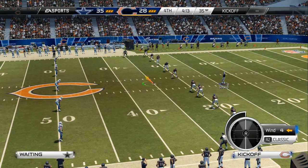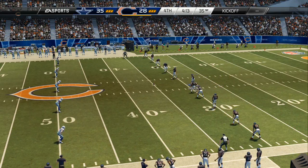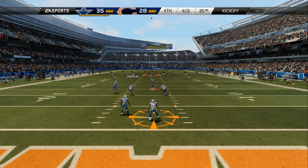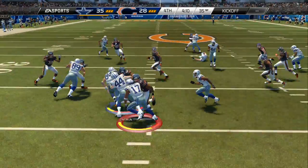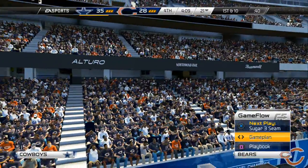Bears ready to kick the football. He'll start his return. And he's out across the 20 and tackled at the 21.